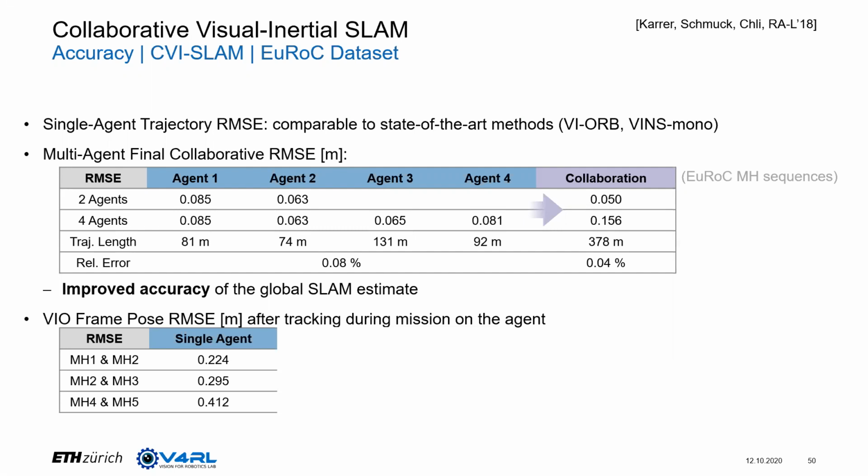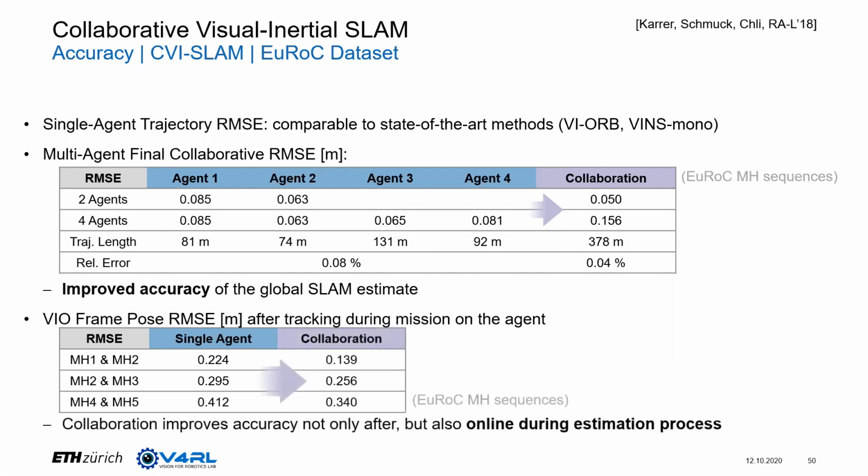And the error for a single agent case, and in the multi-agent case, we can see through collaboration, through reusing data, we can in all 3 cases reduce this error. So we can say that collaboration improves the accuracy not only after the estimation, but also online during our estimation process.